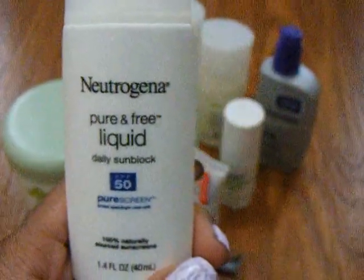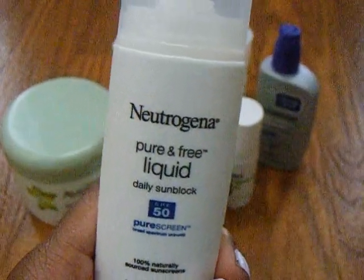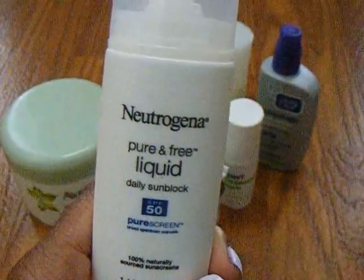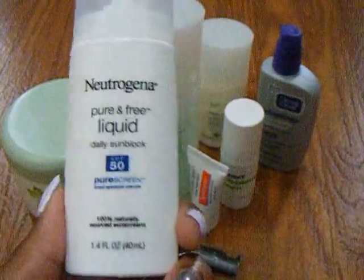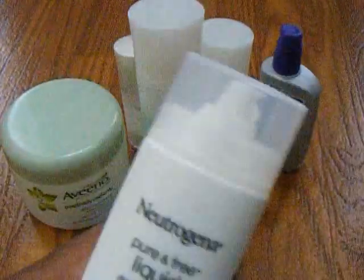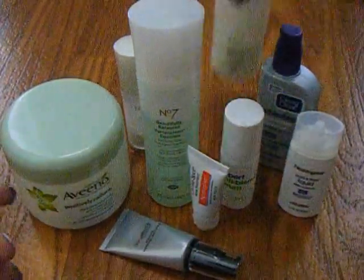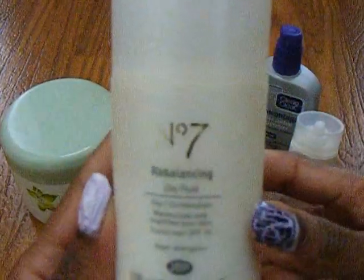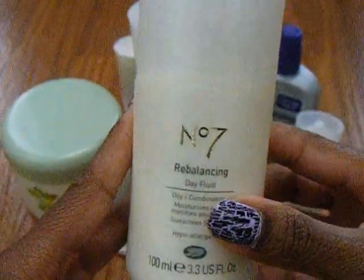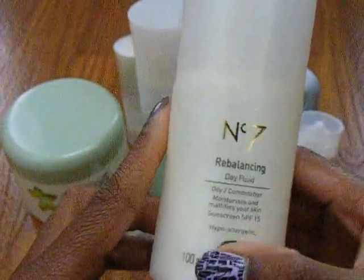So what I will say is it's a really good sunscreen. It gives you a matte feeling on your face, but when you take it out, rub it on your face really, really fast, because once it dries, if you didn't rub it in, it's going to show on your face. But sometimes I'm tired, half awake, zombie mode when I put this on, and I get that white film. So what I do just to get rid of it, I put a moisturizer on top of it, and I just use my No. 7 Rebalancing Day Fluid for oily combination skin.